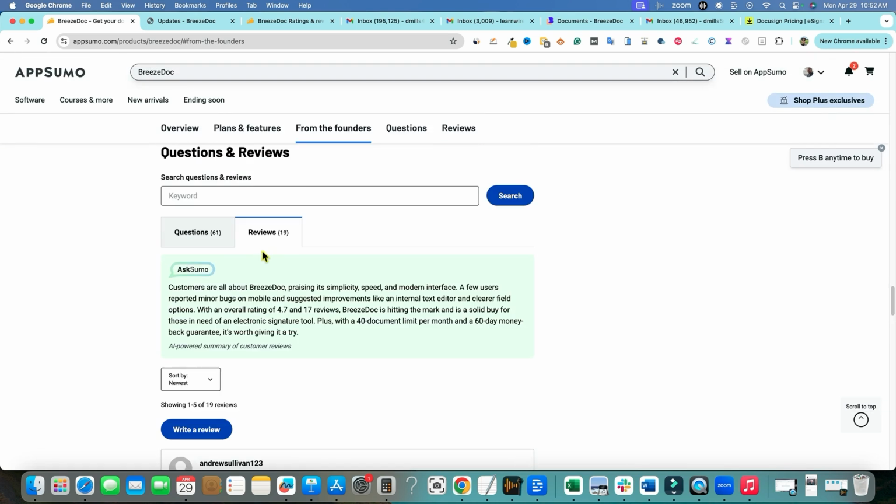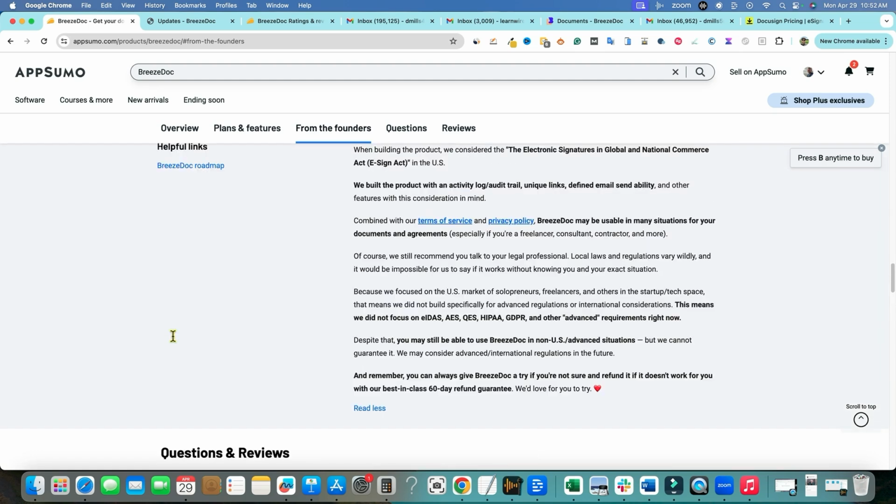Let's see what they say. This is new. So we have Ask Sumo. This is like new right here. So AI powered summary. So customers are all about BreezeDoc, praising it for its simplicity, speed, and modern interface. A few users reported minor bugs on mobile and suggested improvements like an internal text editor and clearer field options. With an overall rating of 4.7 and 17 reviews, BreezeDoc is hitting the mark and is a solid buy for those in need of an electronic signature tool. Plus, with a 40 document limit per month and 60-day money back, it's worth giving a try.